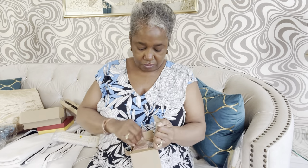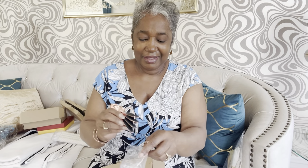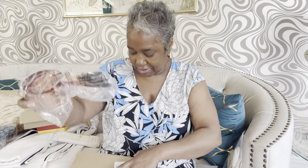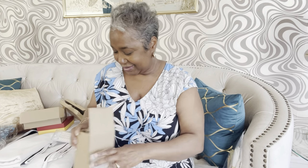The next thing I got from Bailey's was a measuring set. It is cups and spoons. The spoons, look, copper and black. So that's the measuring spoons and also the measuring cups from Bailey's. And this was $3.99. Love that store.